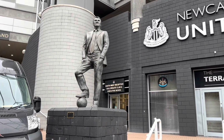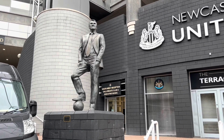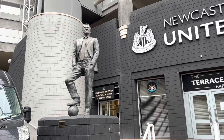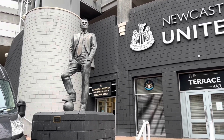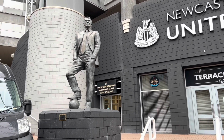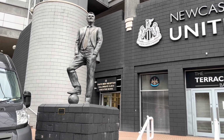So this is a statue of Sir Bobby Robson, iconic football manager, lifetime supporter of Newcastle United. So Bobby was from a little mining village called Langley Park in County Durham, maybe about 20 miles away from Newcastle. And as a boy, his father would bring him up to St James's Park to watch the club.